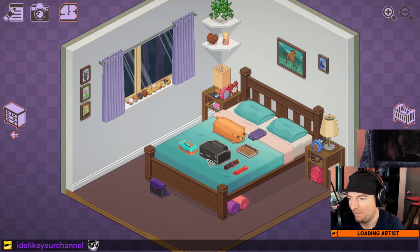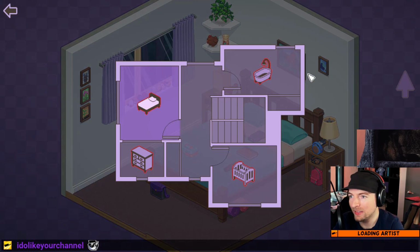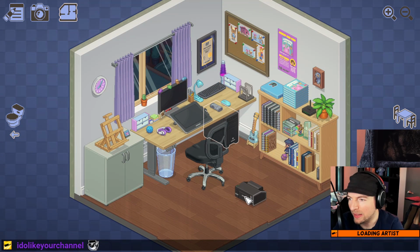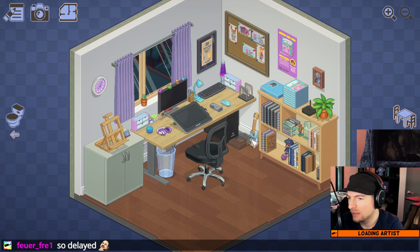Okay. All right, some of this stuff should definitely go into our office, which is in here. Wait, the computer doesn't belong in the office? What the heck? What? Wait, now it works. Oh, I don't think it was against the wall enough or something. The printer. Go in there. The scanner.